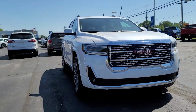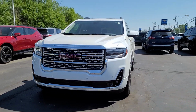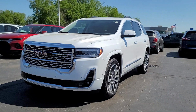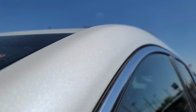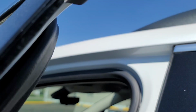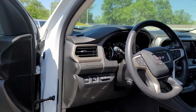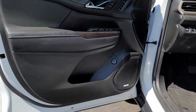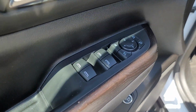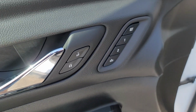Hop into the 2021 GMC Acadia. This vehicle is an outstanding buy with fewer than 35,000 miles on the odometer. This solidly built Acadia delivers family-friendly comfort, convenience, and security. A host of desirable creature comforts and impressive safety features are at your command in this attractive, versatile vehicle.